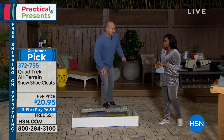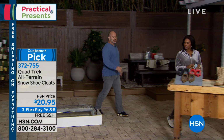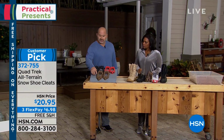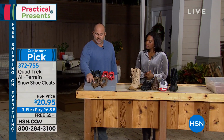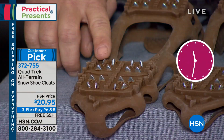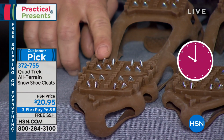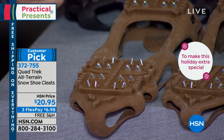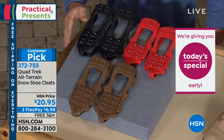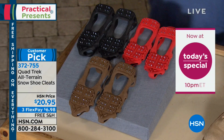If we can walk over to the table, I just wanna show you those 24 metal teeth and how tough this design is. We take pride in these cleats, and this is stainless steel. They're not gonna rust. They're not gonna chip away at you. They're machine punctured, so you're gonna get that grip and that traction so you're not gonna fall or slip in the snow and the ice.